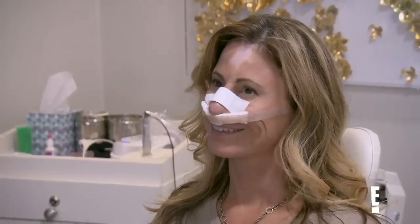Last week when I saw Kelly's nose, she was doing really well. There's a little bit of swelling. She's got a long way to go in regards to the healing, but I'm very happy with it. But there's one last piece of the puzzle: taking care of Kelly's forehead scar.